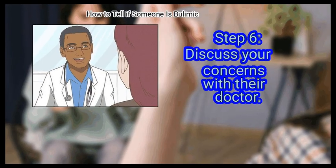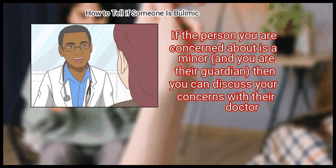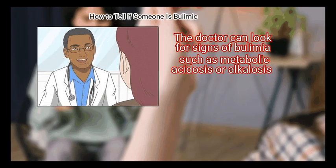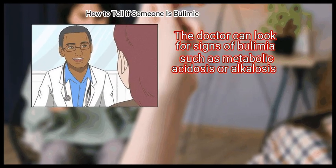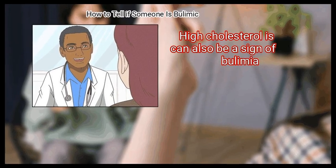Finally, discuss your concerns with their doctor. If the person you are concerned about is a minor, and you are their guardian, then you can discuss your concerns with their doctor. The doctor can look for signs of bulimia such as metabolic acidosis or alkalosis. High cholesterol can also be a sign of bulimia.